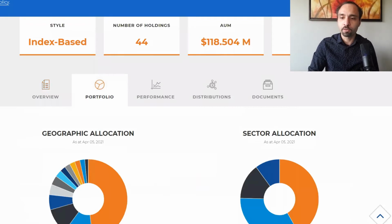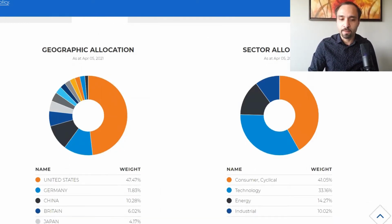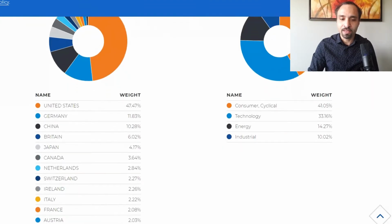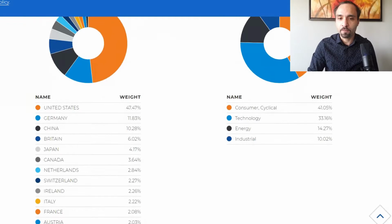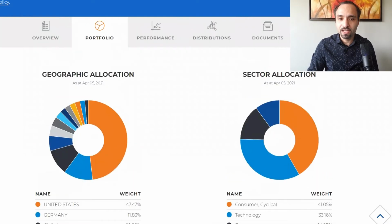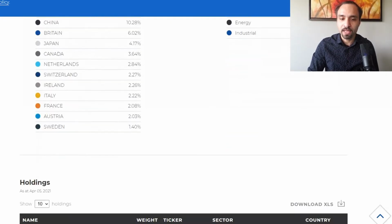Let us take a closer look at the portfolio and the geographic allocation. A large portion is in US companies, about 47%. Germany, China, Britain, Japan, Canada, Netherlands, Switzerland, Ireland, Italy, France, Austria, and Sweden are the next top company exposures here. And this is actually all the geographic allocations. That's all the companies that you're going to get. It's not just the top 10.